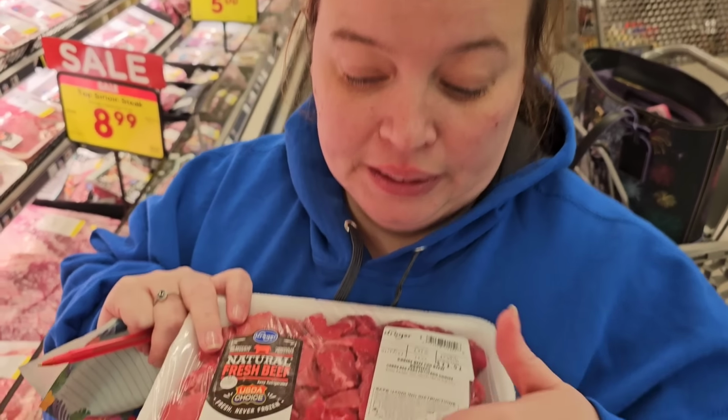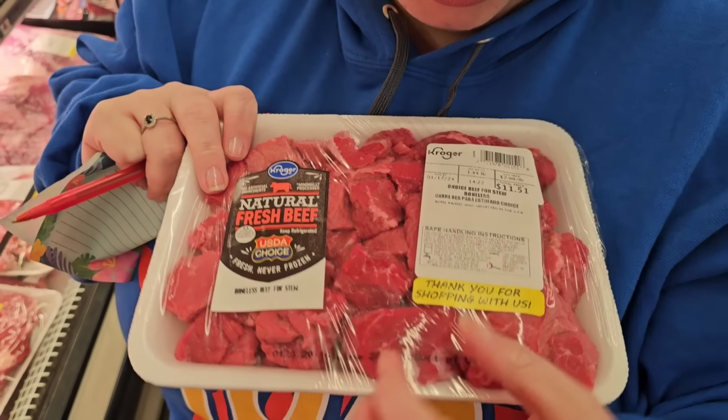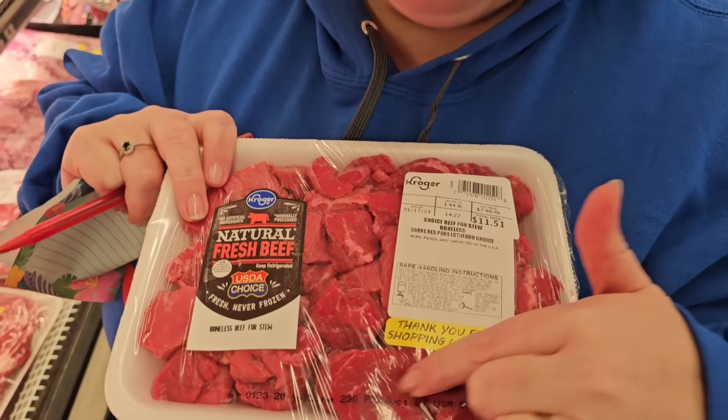She's going to show you how to do all that. Yeah, we'll put it all together. But I'm definitely going to cut these big chunks. This will probably be 6 or 8 pieces out of just that one piece there. Right, because you want smaller pieces so that it cooks better in the crock pot.